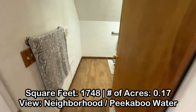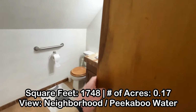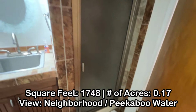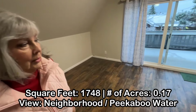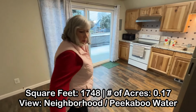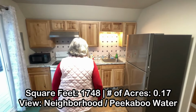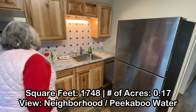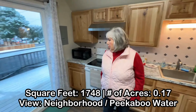Bathroom with a shower. Got a nice little kitchen out here. Nice little kitchen. Living room, great work. This is going to be the living room over here. And even has a dishwasher. So, yeah. Looks pretty good. Could be a good little rental.